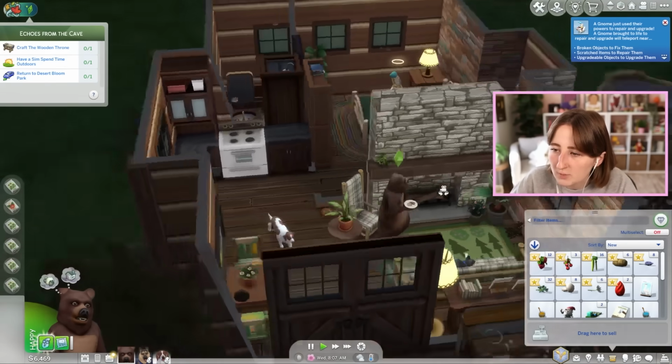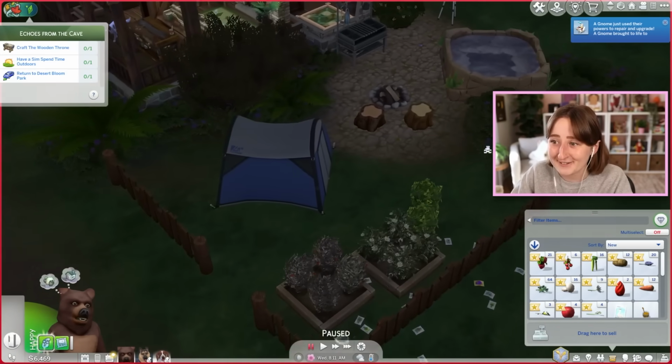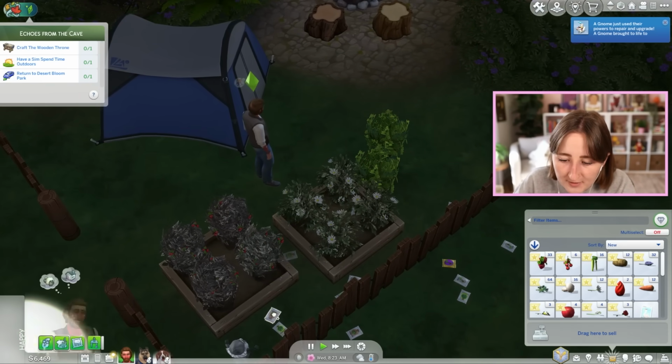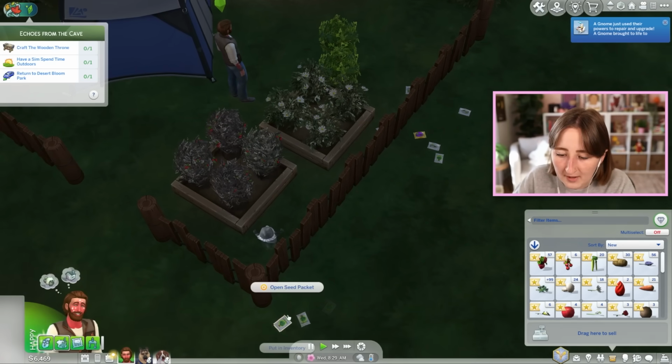Oh, a gnome just used their powers to repair and upgrade. You can get on the bed? Oh, I didn't even know they could get on the bed. That's news to me. Well, let's come stand out here because he has to spend time outdoors. So this way we can do both at the same time. I can get all the seed packets open just so they're not on the floor anymore, and then we can also be counting down that outdoor time we have to do.